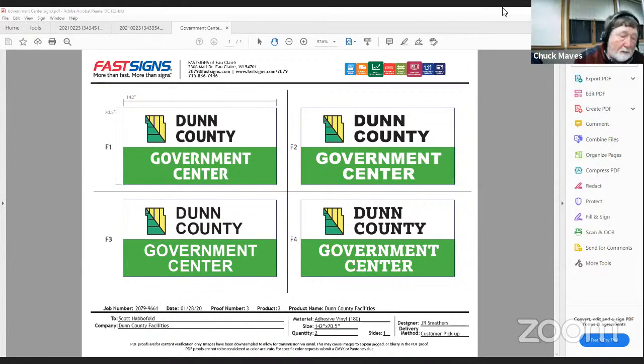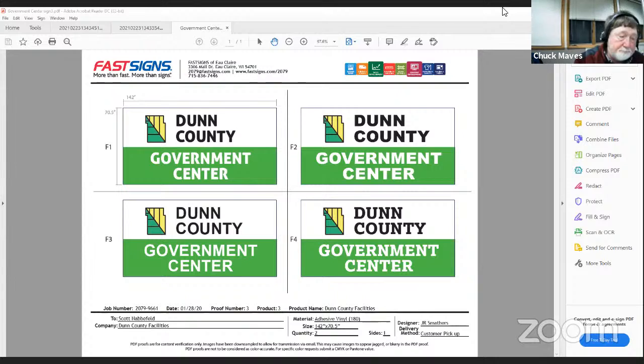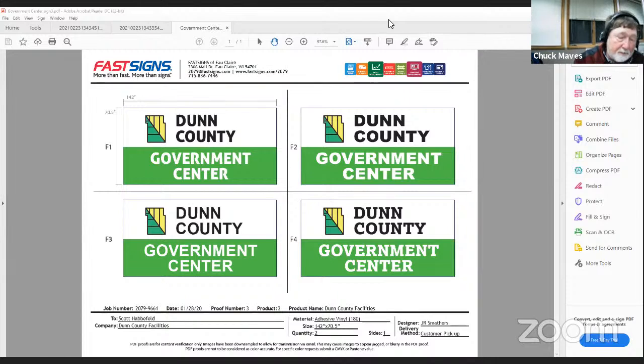Okay. Do we actually need a formal motion then? I think it would be very nice if you memorialized it with a motion. Sure. Okay. Do I hear a motion to move forward F3 as our new logo for Dunn County? It's specifically as the new sign for the government center. Okay. New sign for the government center.